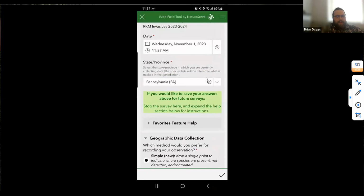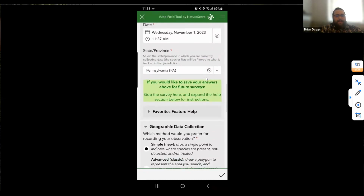One critical thing is to make sure that you have the right jurisdiction set. If you don't have this set, the records you upload will be under a different state's jurisdiction, and then Amy and I can't go in and confirm them or manipulate them or edit them as we need to. We need somebody from that other state to then do it for us. So it's very critical to make sure you have Pennsylvania set as your state or province.